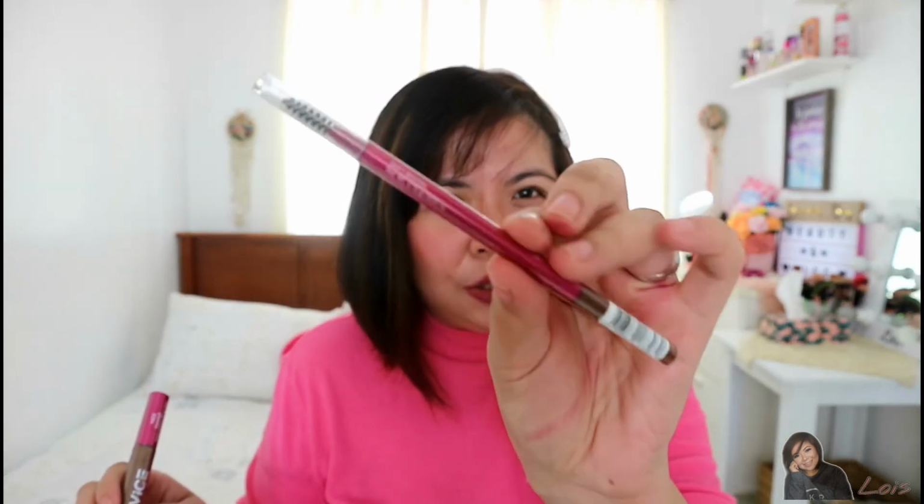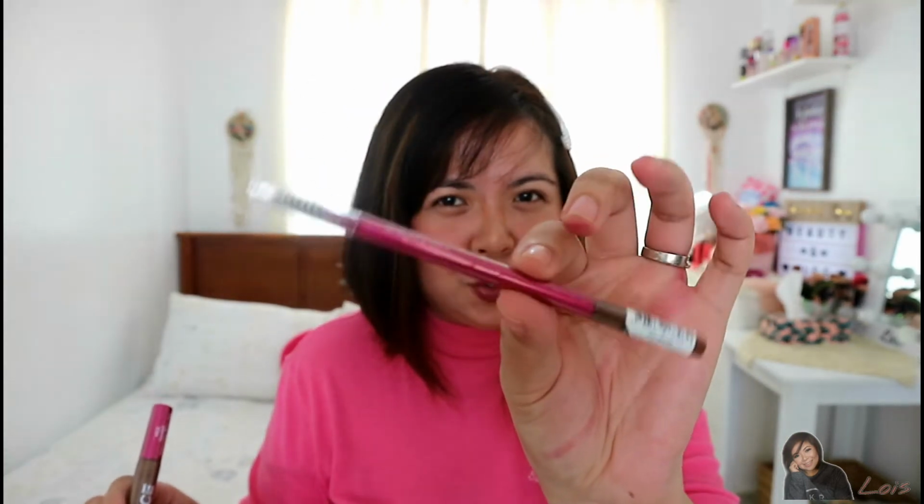Actually, these two products remind me of the Sunny's Life Brow Kit, their Life Brow Gel and their Life Brow Eyebrow Pencil. At parang ganito rin siya kanipis. Pero hindi ko lang sure kung ganun din kanipis yung mismong product niya sa loob. Hindi ko makita yung Sunny's ko na pencil. Meron na lang ako yung kanilang brow gel.